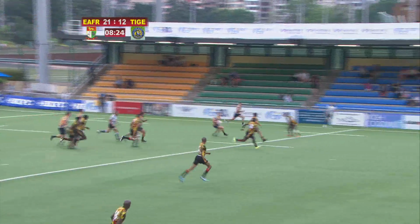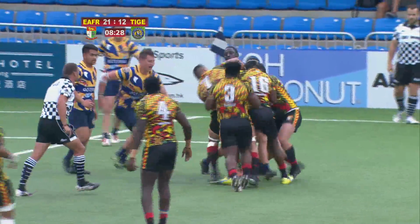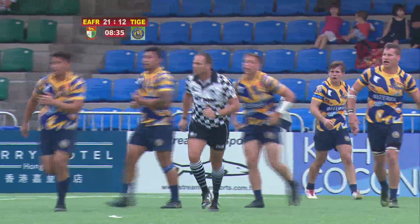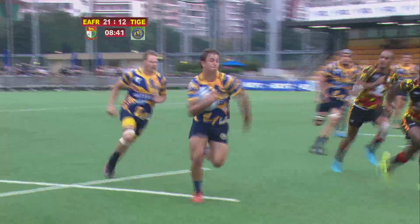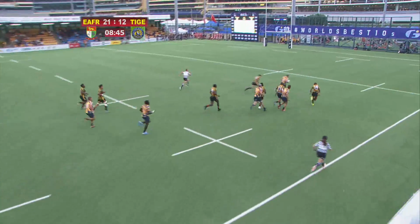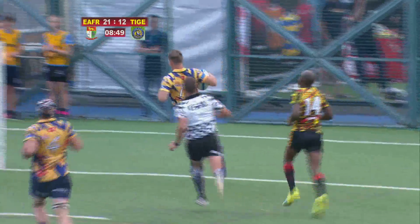We have time now. Again, it's a choke tackle, and it looks as if that's going to be held up, but again, the referee is penalising these choke tackles. And Chapman through the hands, going out wide, looking for some pace, and this is going to be a straight foot race. Chapman though pulls it back, and here he is. He's under the posts on this occasion.